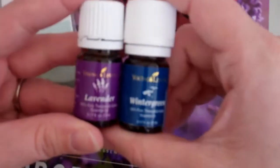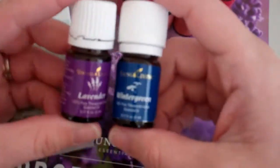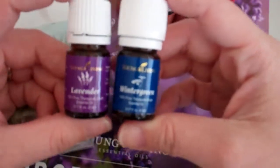So the two promos that I did get, I got a 5 milliliter bottle of lavender, which I actually just ran out of a 15 milliliter. I had another one, but I just ran out, so I was going to have to order this soon anyway. And then I also got a 5 milliliter of wintergreen.